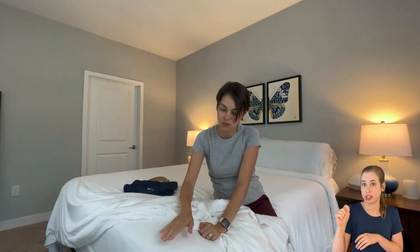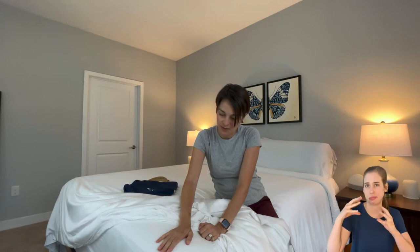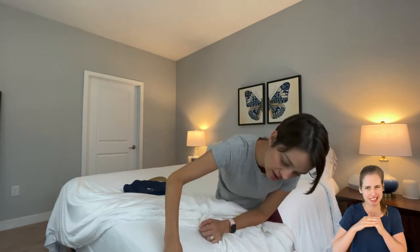Another thing to note is the fitted sheet itself is really deep. The mattress we have right now is, I believe, at least a 15 inch mattress, so it's pretty deep, but it says that they can accommodate up to 20 inches. I don't think I've ever even tested a 20 inch mattress, but it can accommodate it.